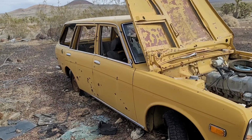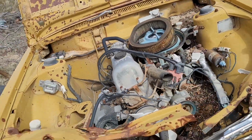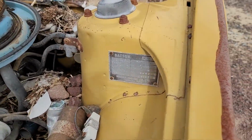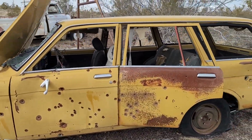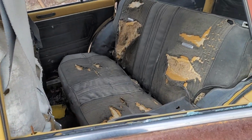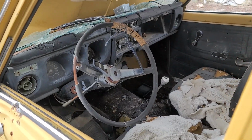Anyway, there's another car here next to the swing set thing. My sister thought this was a Datsun. Oh yeah, it is. Look, it says Datsun right there. Anybody ever drive one of these bad boys? Wow, look at this beaut. What a paint job. Not too many bullet holes. Upholstery still relatively intact. Oh man.